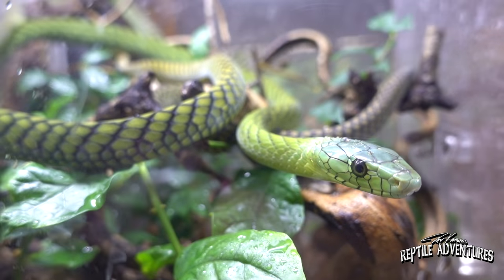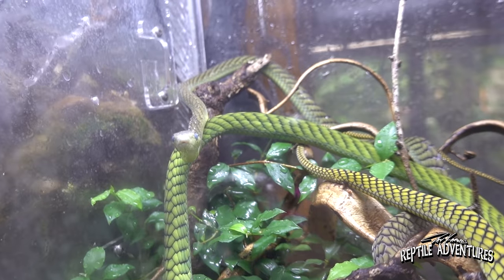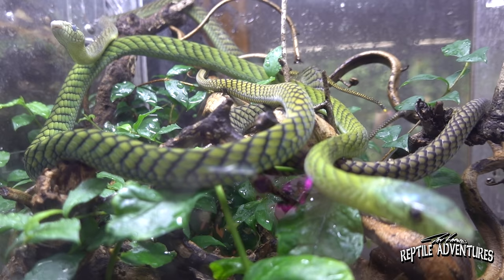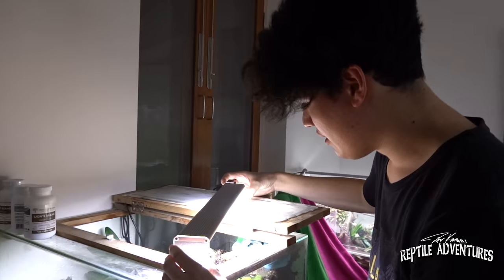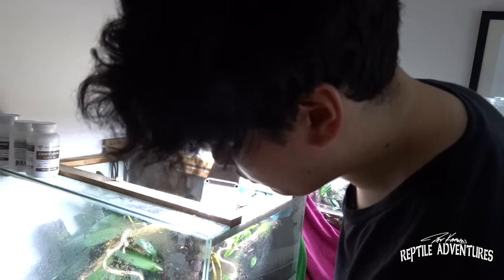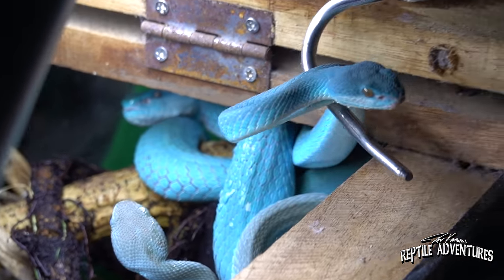Gotcha. Right here are two baby mambas that I produced. Oh, fantastic. One's in shed, one came out of shed yesterday. But it is getting close to feeding time. They're often super curious. I have a trio of insular pit vipers along with one baby that I haven't removed yet. All right, so these are the ones from Sumatra. The Komodo ones have the super blood red eye.